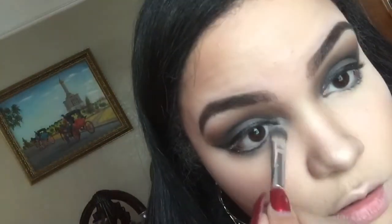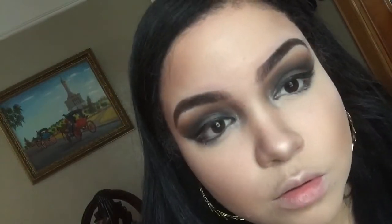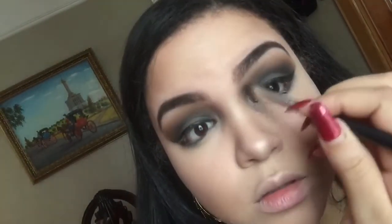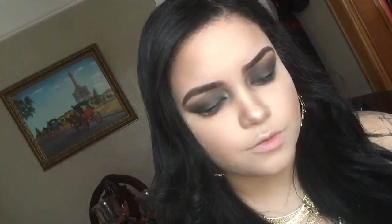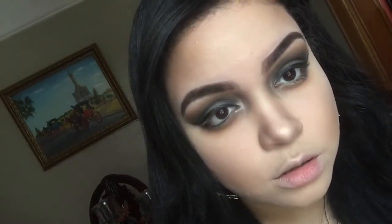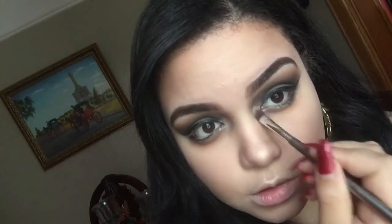So I added some of that same highlighter to the inner corner of the eye just to open it up and brighten things up. So I just added some of City Lights on my lower lash line. I just want to highlight the inner corner a little more, so I grabbed the smaller, this might be a concealer brush. It's from Sephora, but I usually use it for smaller detail work. So this area, just wanted to pop a little more. So there.